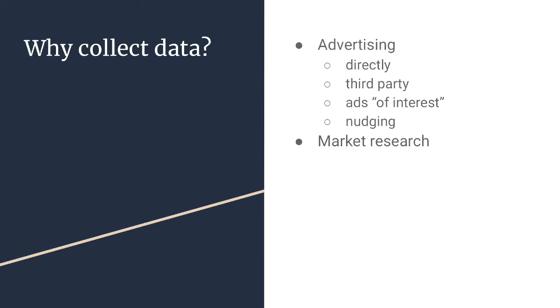Firstly, why collect the data? Well, the two primary reasons are for advertising and for market research. The data for advertising can be collected directly, so your Facebooks, your Googles, Microsofts, who run some sort of advertising platform, collect the data about you so that they can sell advertising to people who want to advertise in order to target you. There are also third parties that collect similar data, and they sell that data to people who want to advertise.